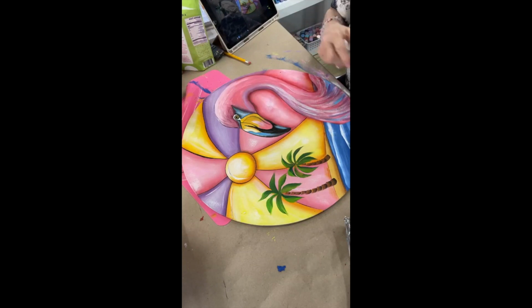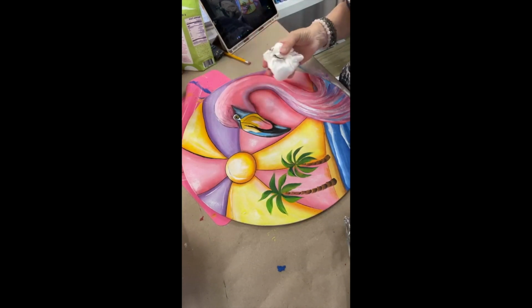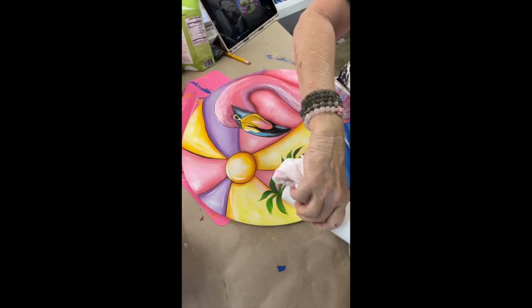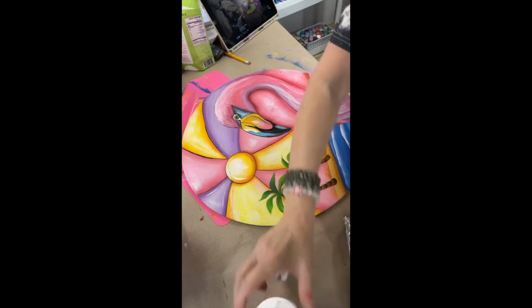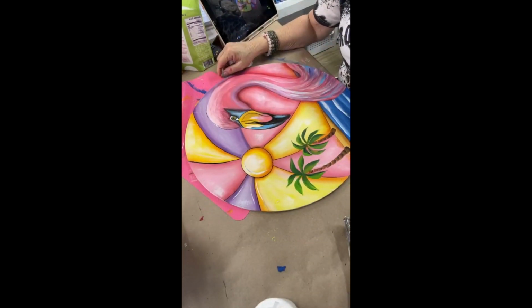I do like the cat. It got a lot of attraction from wreath makers who love Halloween. I think they were the ones who liked it the most. And they would be cute as far as the wreath attachment, because they are round.